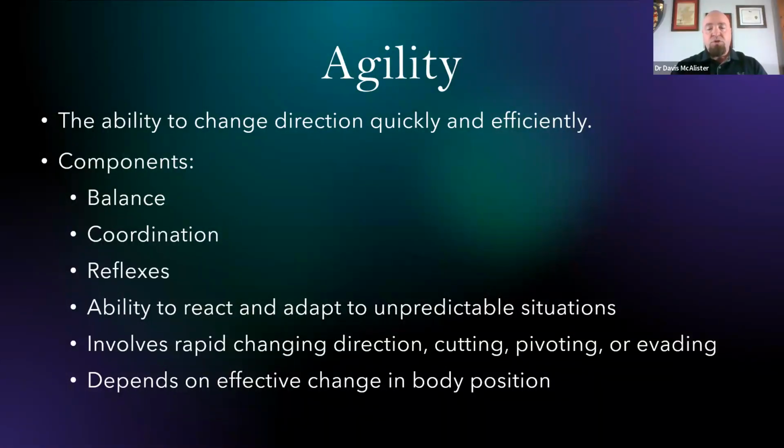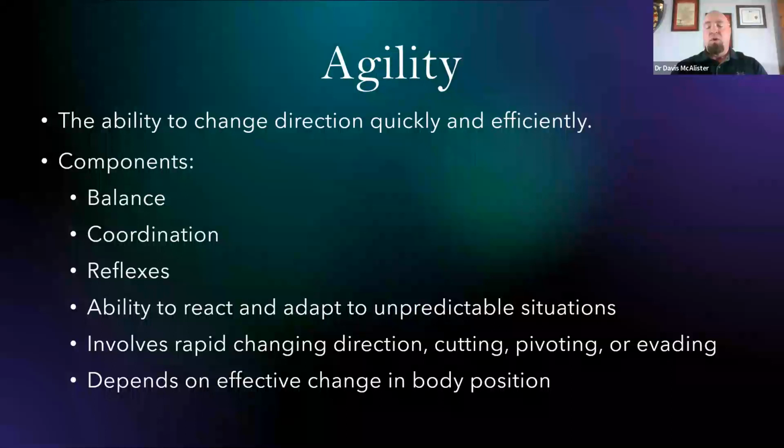So you get changing direction, cutting, pivoting, all these things that you have to be able to do. And it depends on effective change of body position and then body control. So agility, the core of it, is being able to control your body to change that direction and do that effectively.